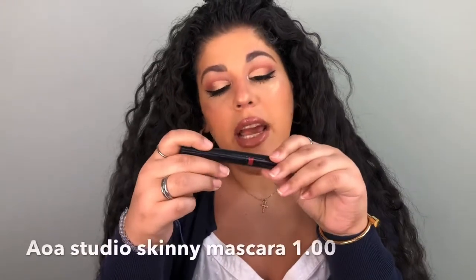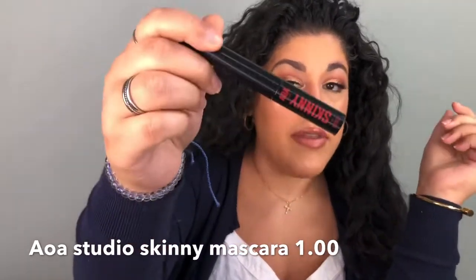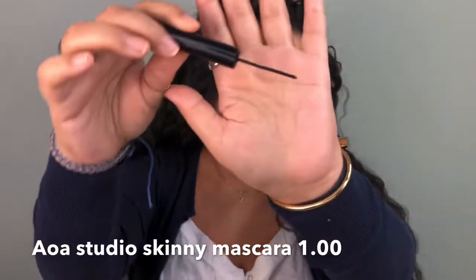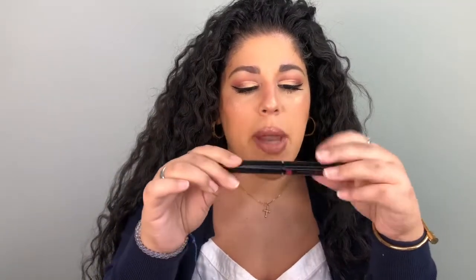Next one is the AOA Studio Skinny Under Lash Mascara. I love this stuff. You've probably seen this type of mascara where it's a really small brush for the lower lashes. It's really nice to get a brush that small to define those lashes. They do have a normal regular size one that I haven't tried yet, but this is awesome. And if you're looking for a good skinny mascara wand, this one is so good.